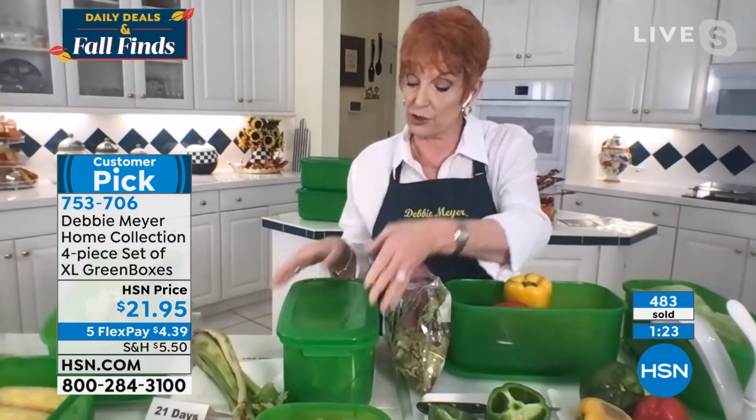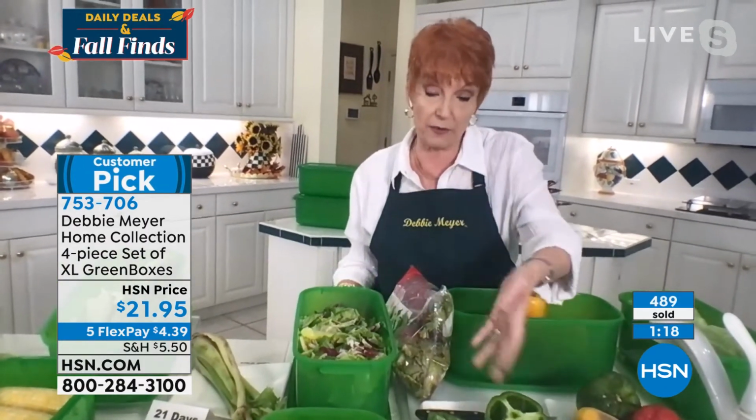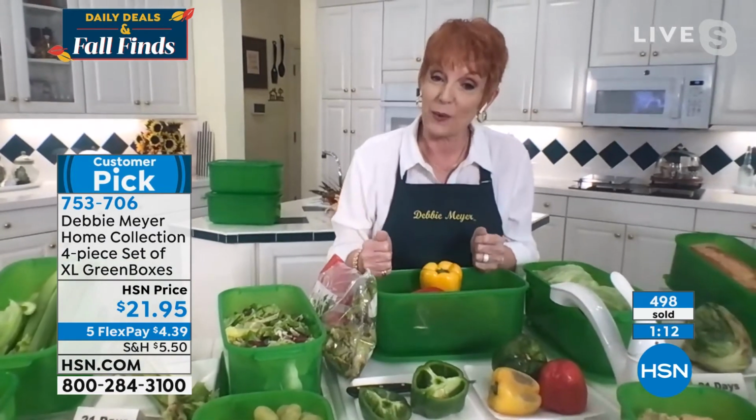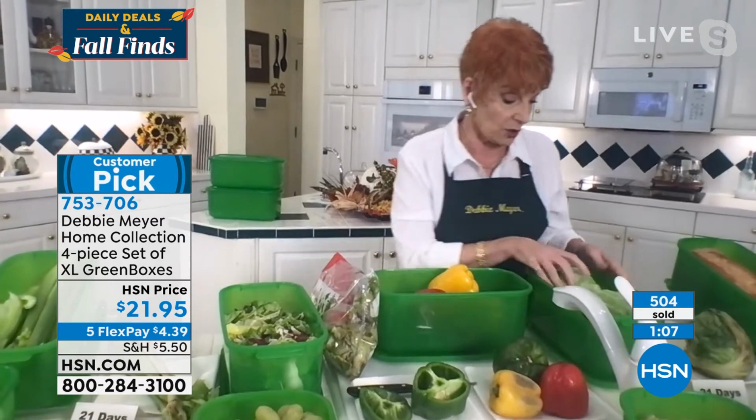So you simply transfer things from original packaging, if there is any, or things you buy from farmers markets, and put them in my boxes. I don't even wash produce before I put it in. I wash produce when I'm ready to use it. So these go straight into the boxes and that's it. They get stored that way.